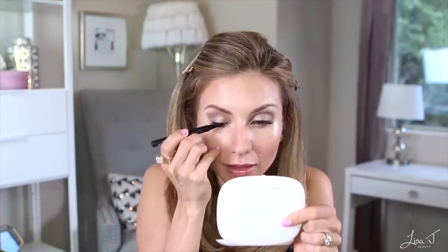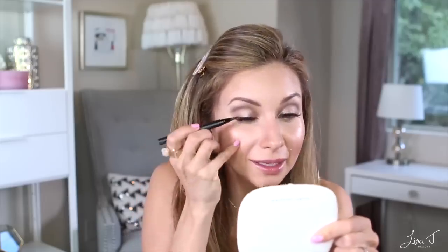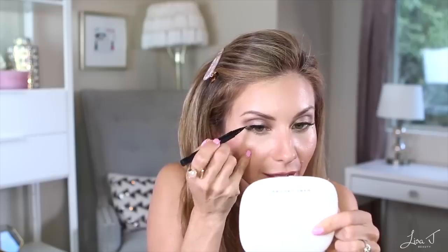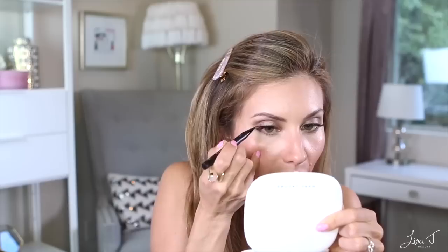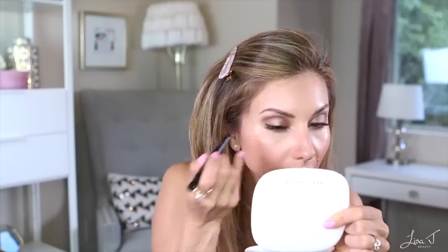Next, I'm going to line my upper lash line with a black liquid pen. And I'm going to try and keep the line really, really thin. I don't want it to take up too much real estate on my lid. I just want to create a little bit of definition right at the lash line. And then I'm going to slightly pull that out into a little subtle baby wing. There you go. So you can see a little more definition at the lash line, but the liner's not thick and not too distracting.